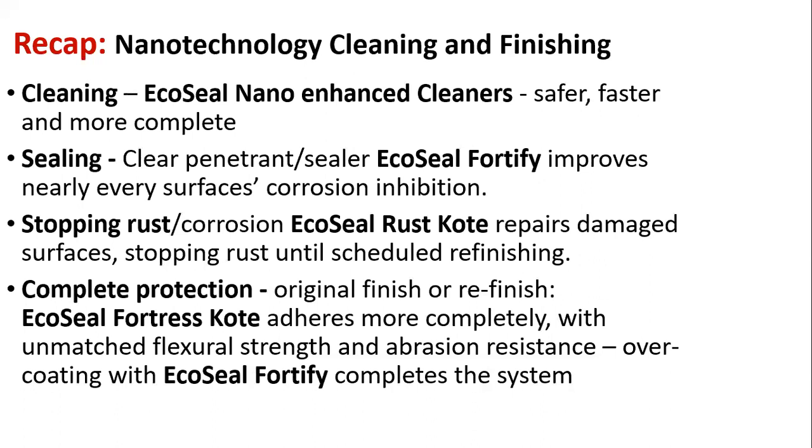And if it's somewhere where you don't care about how it looks, all you need to do is chip the heavy rust that would flake off anyway and simply paint it. If you want it to look better, you can take the rust down as much as you want, all the way to the surface if you like, and then paint it with Rust Coat and use that as a primer for whatever your other surface paint is for touch-up. And it's complete protection, original finish or refinish. EcoSeal Fortress Coat adheres more completely with unmatched flexural strength and abrasion resistance. And overcoating Fortress Coat with EcoSeal Fortify completes the system.